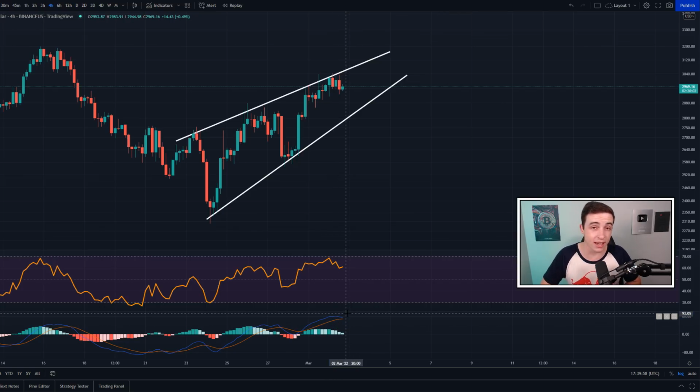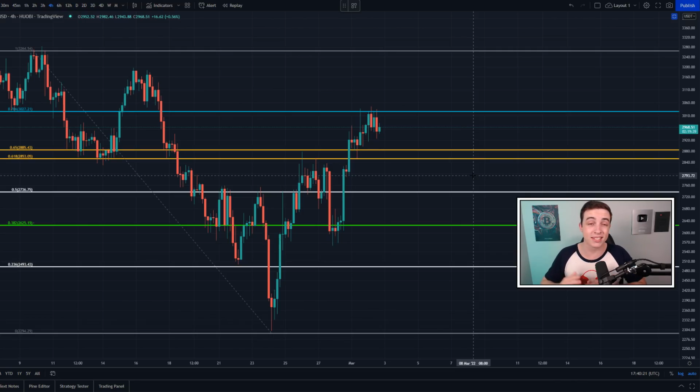But when you're looking at the Fibonacci levels on the same 4-hour time frame using the logarithmic charts, Ethereum has just found perfect resistance at the 78.6% Fibonacci level, coming in at around $3,030. And our next possible point of support is this previous golden pocket, which was previous resistance, and that is coming in between around 2,850 and 2,900.